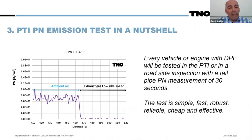So another fact of this test is in principle, it takes 30 seconds to check a diesel particulate filter. So it is very short, simple, robust, relatively cheap, and easy to perform.